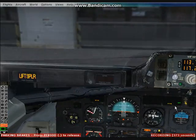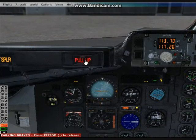Hello passengers with glass, please make the way to the right. Glide slope pull up. Glide slope pull up.